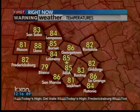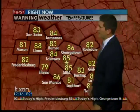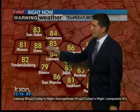As far as temperatures go across the area, most of the numbers are in the middle 80s this afternoon. We've even got some upper 80s like in Llano right now at 88. We're at 81 currently in Mason and 82 right now in Fredericksburg.